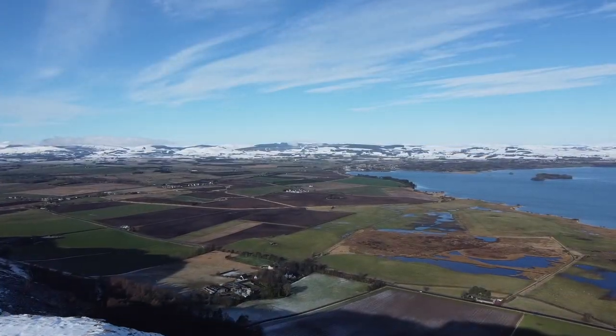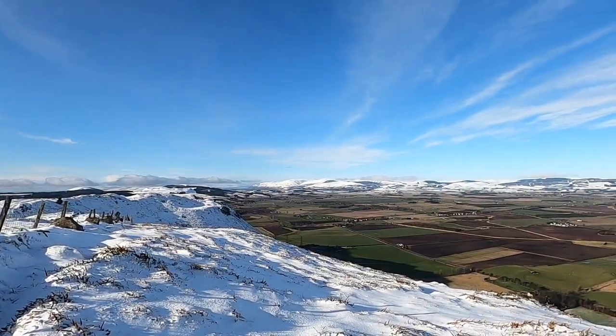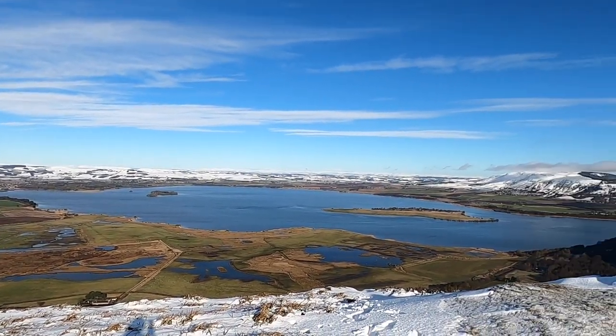From this side, we can look down on Lochleven below. Lochleven Castle, which sits on one of the islands, is a 14th century castle where Mary Queen of Scots was imprisoned and forced to abdicate the throne in 1567.